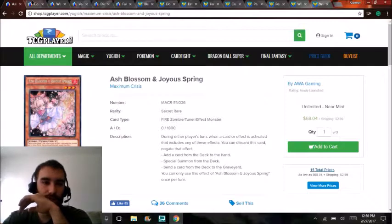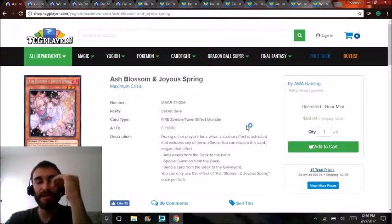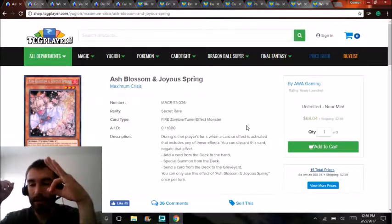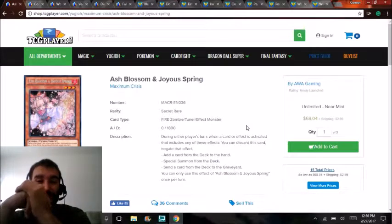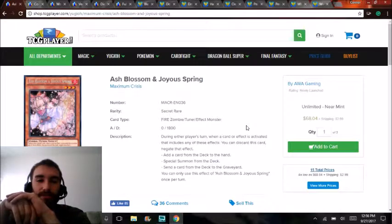The next two cards are cards I think that you should already be main decking, and they're Ash Blossom and Joyous Springs and Cosmic Cyclone. It's unfortunate that Ash Blossom is so expensive and didn't get a reprint at any point, and is so necessary in this format. World Chalice's best main deck monsters, special summoning and adding from the main deck. With Trickstars adding a lot from the main deck, there's so many really strong things that Ash Blossom hits to where you almost have to be maining it if you want to be successful.